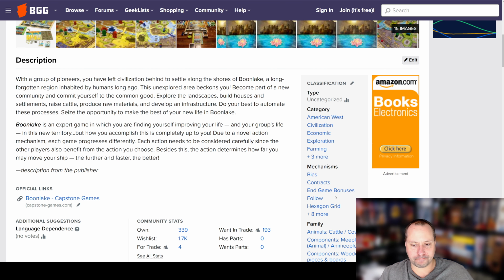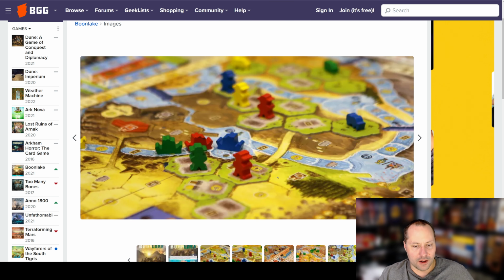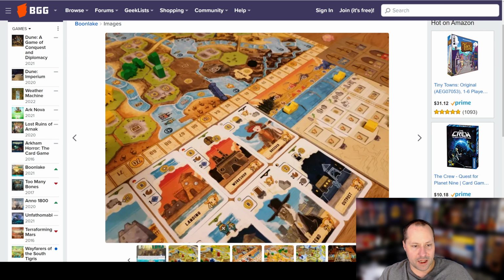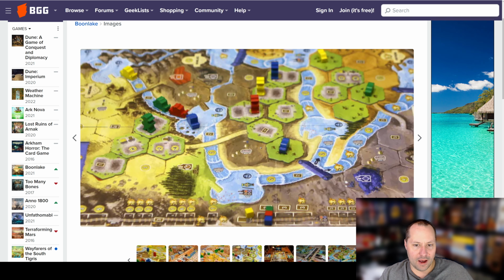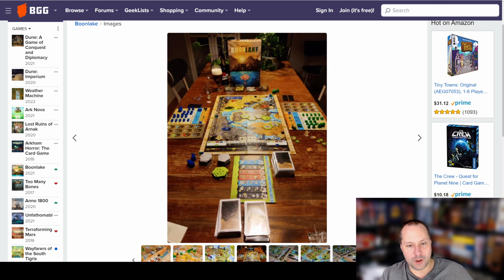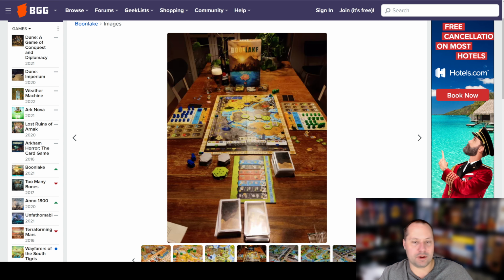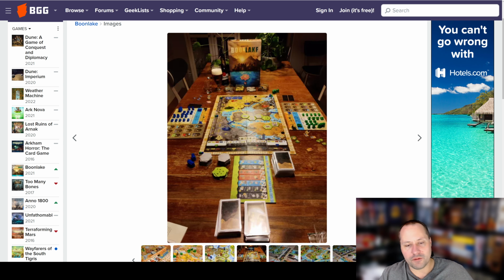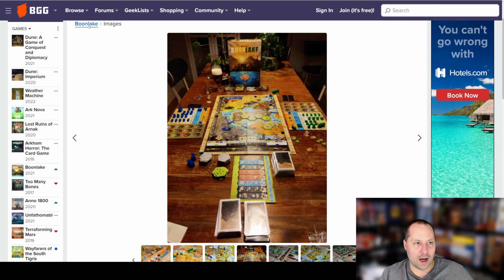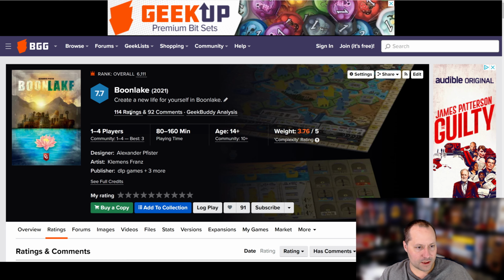A lot of different stuff going on with typical Euro meeples, I guess. Kind of weird artwork. And a board where you're placing stuff out and competing for stuff. Doesn't look like his Maracaibo or Great Western Trail where you're walking through, but it does have these player boards where you're taking stuff off. It looks like maybe a Gaia Project style game. The weight is 3.76, and let's see what the comments are on this.